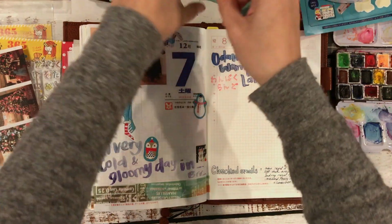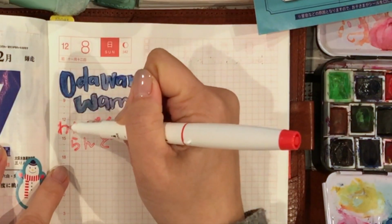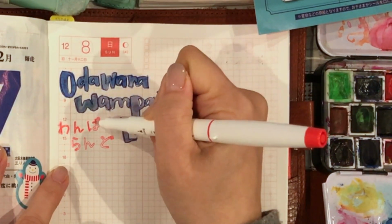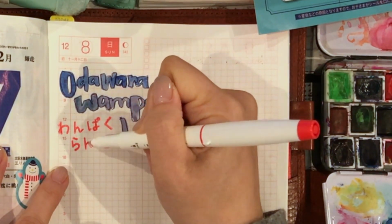I've decided to continue with the Hobonichi Cousin size, the A5 size. I've been doing this for a bit now. I think this is my second year, and I've been really enjoying it.